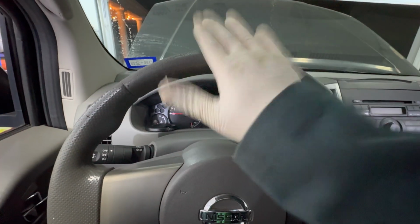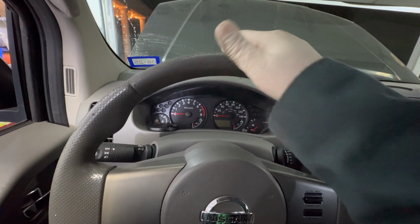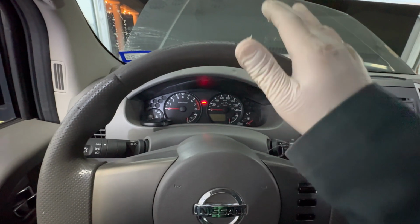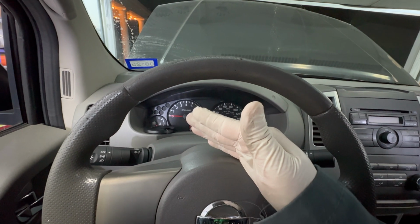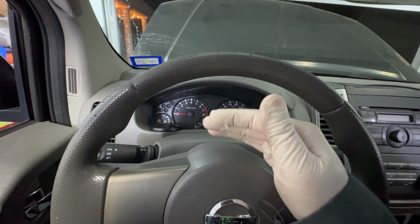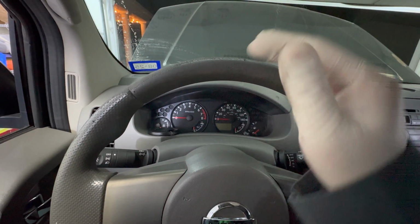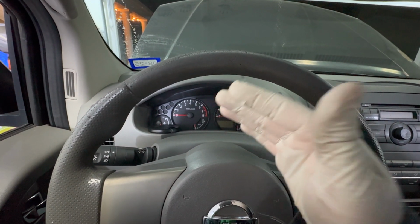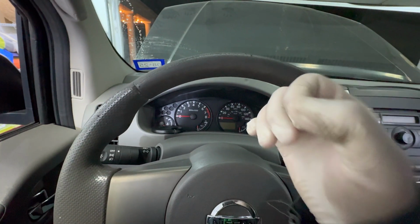Now, another reason why I like to smash on this gas pedal when I'm driving it is because you're also testing out that transmission. This is a 5-speed transmission on this truck. When you're stepping on this gas pedal, you're putting a lot of load on this engine, and you want to make sure that when it changes gears, it changes gears smoothly and it's not making any weird crunchy sounds. When I'm talking about crunchy sounds, it's like metal on metal.